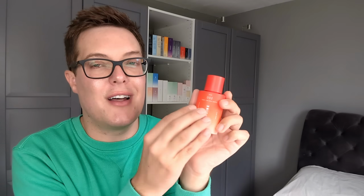Because it's slightly thicker in viscosity than some of the other toners, you don't need a cotton round. Just put some on the palm, press it into the skin. It's so calming, soothing, but really packs a punch when it comes to smoothing out the surface of the skin and fading hyperpigmentation. One of my absolute favorites, and just look at the color. I mean, the color alone is enough to make you want to reach for this. I absolutely love it.